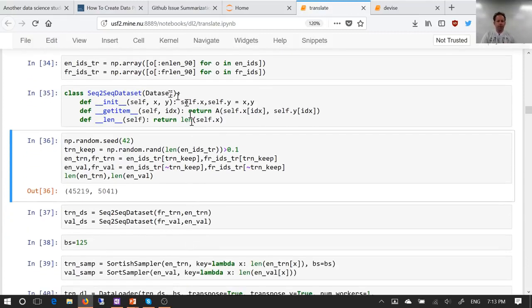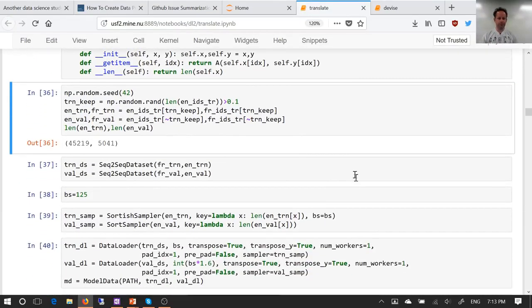Okay, so there's our sequence-to-sequence data set. Let's get the training and validation sets. Here's an easy way to do that. Grab a bunch of random numbers, one for each row of your data. See if they're bigger than 0.1 or not. That gets you a list of bools. Index into your array with that list of bools to grab a training set. Index into that array with the opposite of that list of bools to get your validation set. So it's a nice, easy way. There's lots of ways of doing it. I just like to do it different ways so that you can see a few approaches.